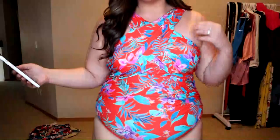All right, so here's the first bathing suit, and I'm not sure if you're really getting the color of it, so I'm gonna come nice and close. This one is called the Corsica High Neck Wrap One Piece Swimsuit in red floral. It's $53.10, and I got it in a size 18.